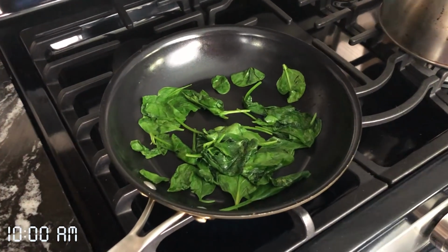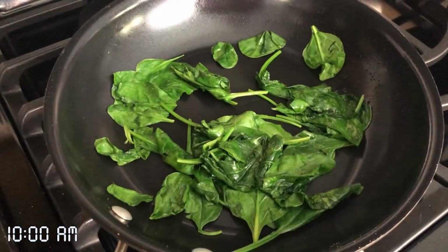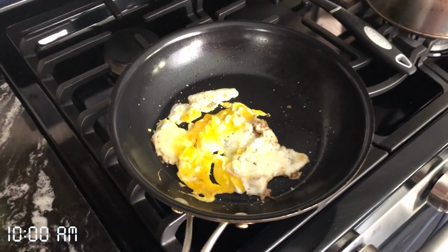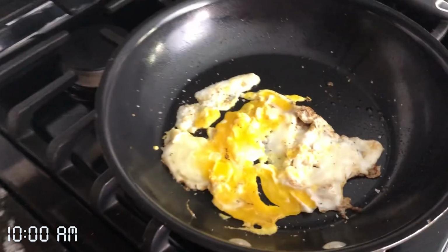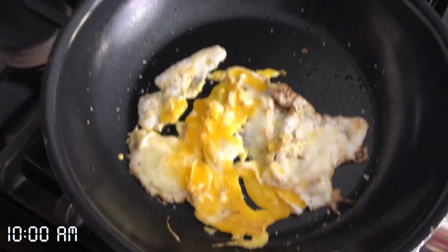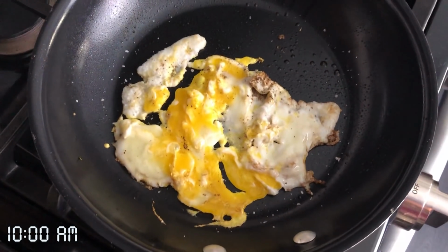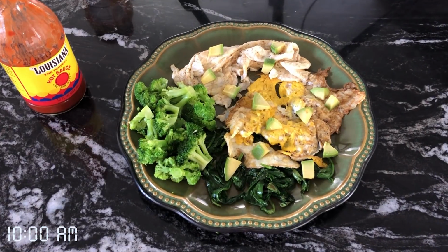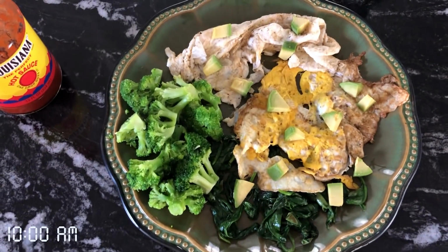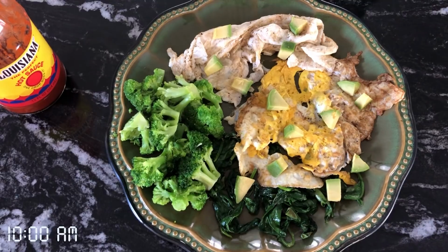First, I'm going to saute the spinach just until it's wilted, and then for the whole egg, I have a tip for you. If you don't want to bother doing scrambled eggs and using a separate dish, you just crack the egg into the skillet and kind of break it up with your spatula, and I call it lazy scrambled eggs. And here is the finished dish. I added some chopped avocado just to make it even more delicious.